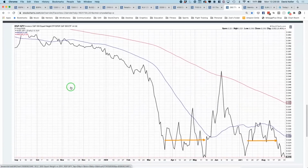Finally, I just want to point out, I've talked about this theme in our macro portion of the day, about leadership, narrow leadership, and lack of confirmation in terms of breadth. And this is one way we can look at it. The ratio of the equal weighted S&P versus the cap weighted S&P is threatening to make a new 12-month low and break below the low from mid-May. That would be the nail in the coffin, apparently, for the weakness in the mega cap trade. It's certainly been dominating. It's certainly pushing the market higher. Until that market turns up, I think you still have to be leaning into those mega cap names any way that you can.